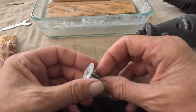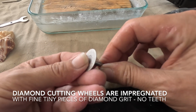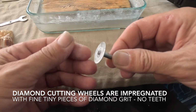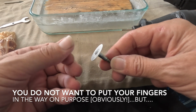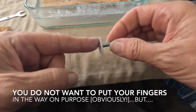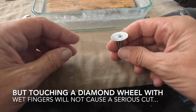The same as this. This is not a toothed saw blade. You can see I'm just running my hands right over it. Not sharp, not hurting me, not cutting me. So again, you might touch the end of this to your finger while you're working, and if your fingers are wet, you barely notice. You might give yourself, again, a little friction burn if you sit there and hold your finger on it while you're trying to grind. I wouldn't recommend that, by the way. But other than that, no.